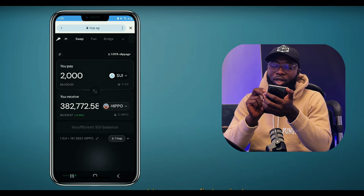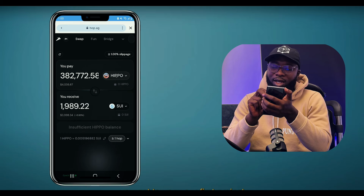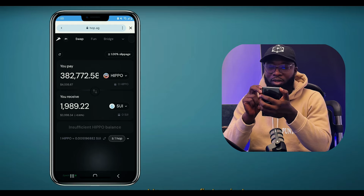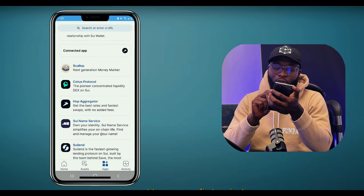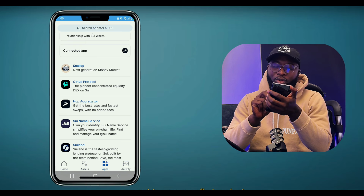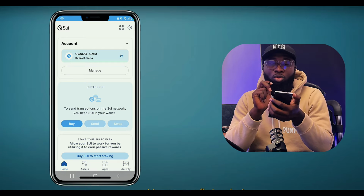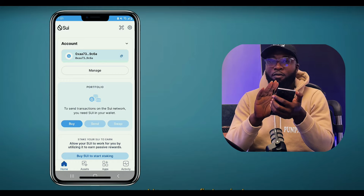So when you want to sell, what you need to do is to come here, click here this way, meaning that you are selling this your Hippo back to SUI whenever you have seen profit. So this is basically how you can trade on this application without any stress. So like I said, the fee is free. Look at it here. They say get the best rate and fast swap with no added fee. So for now, I would advise you use this application to trade all your memes because it's going to be fast and of course no fees attached.